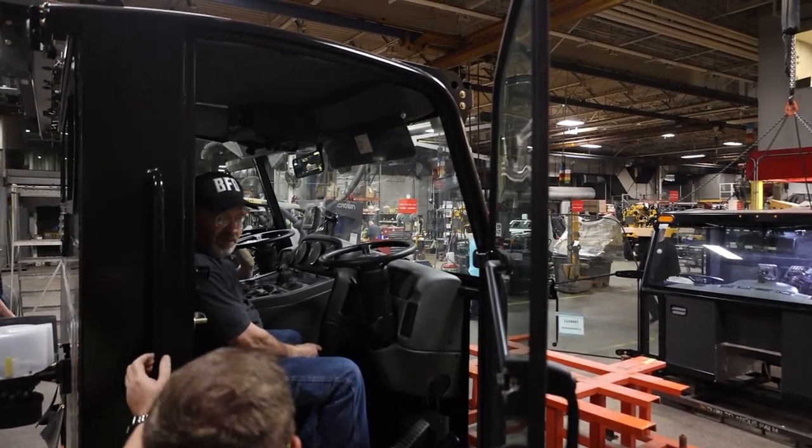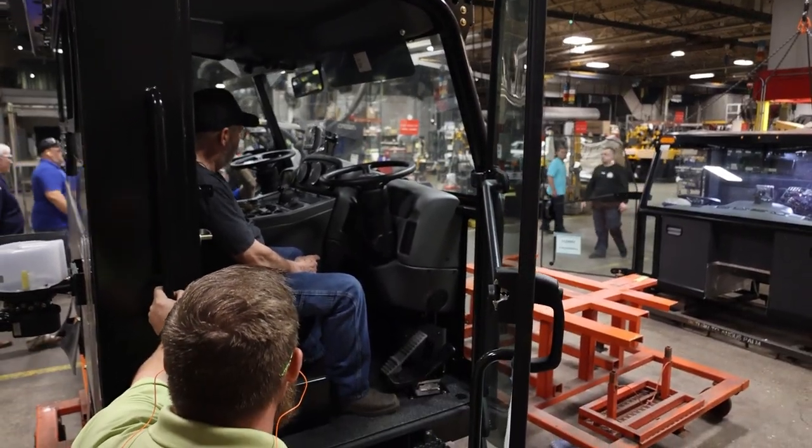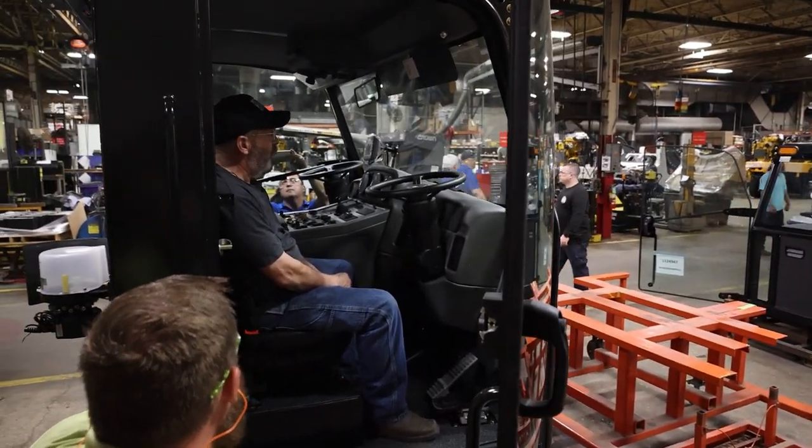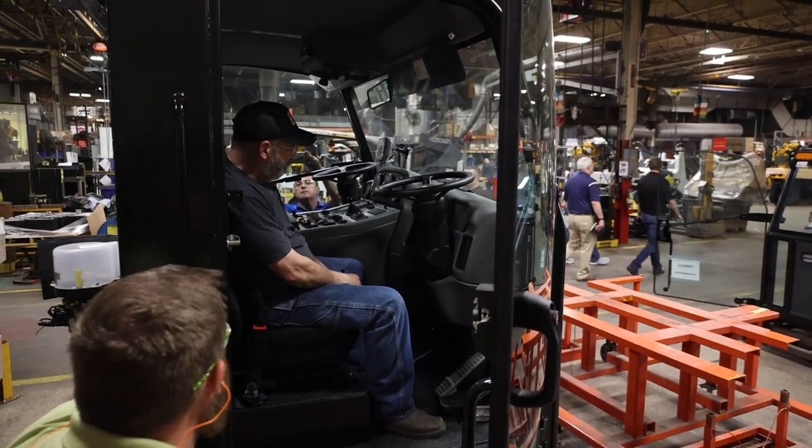You have to think these guys are in these things 8-9 hours a day. Some run 24 hours. They don't stop. The city of LA, they just keep going. They don't stop their fleet. Wow.